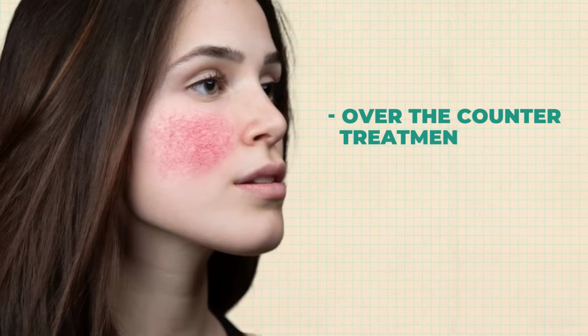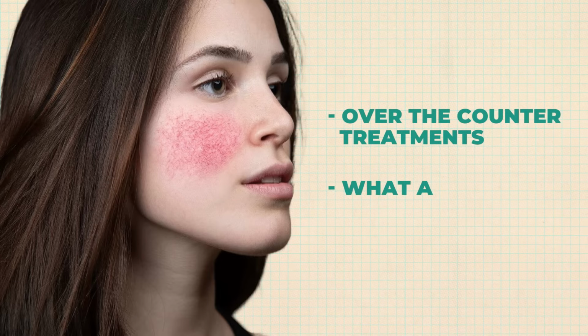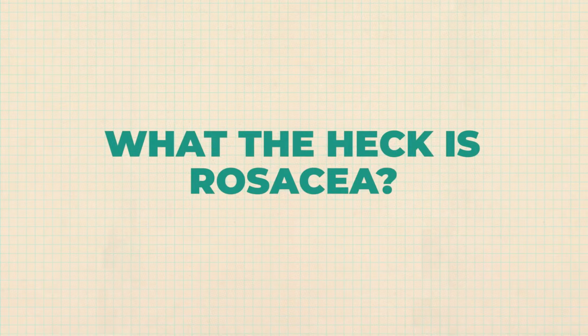And I want to provide you with the most information available to treat it over the counter with some product recommendations, but also what are your options if you go to see a board-certified dermatologist. So let's dive in. First off, what the heck is rosacea?